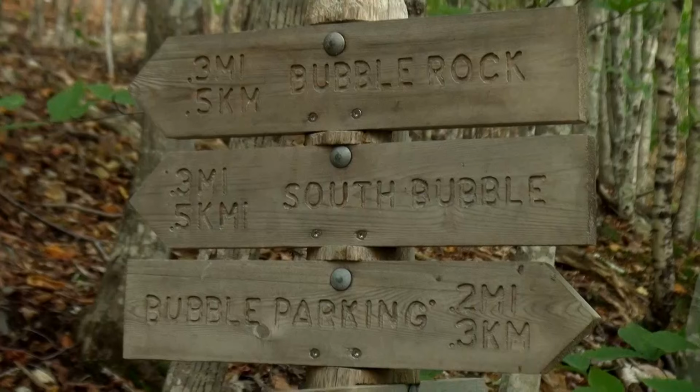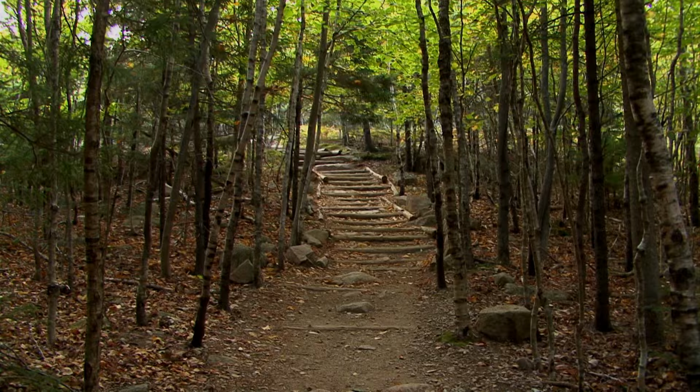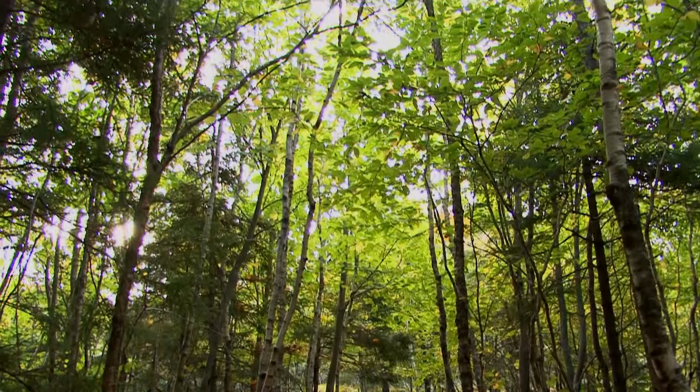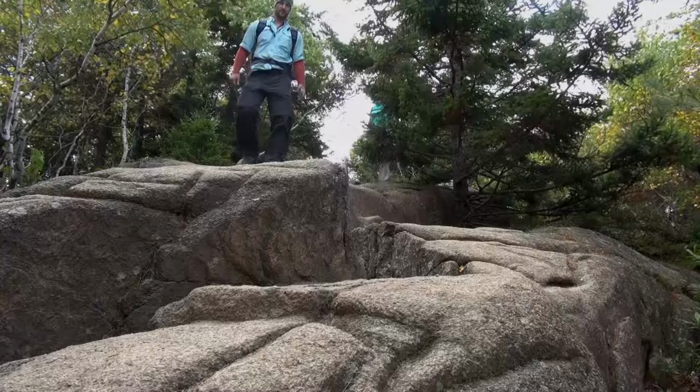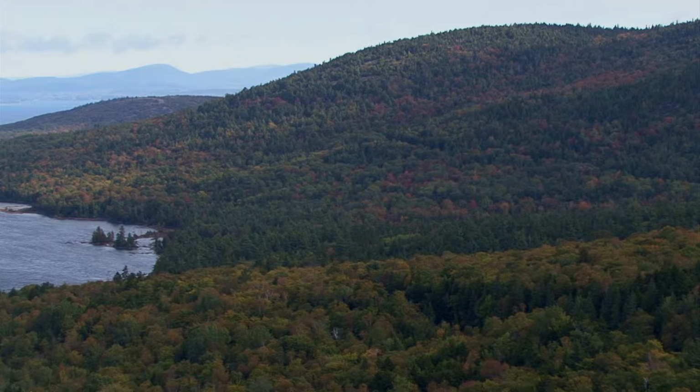The next stop along the loop road, a hike up to Bubble Rock, one of the most spectacular glacial features in the park. A relatively steep but well-maintained trail leads through the mixed boreal and eastern deciduous forest. Climbing the 700 vertical feet of South Bubble sometimes takes you over rough boulder terrain. When you finally break out into the open, spectacular views reward you for all your efforts.